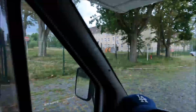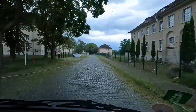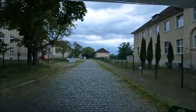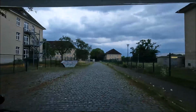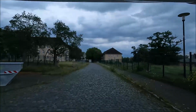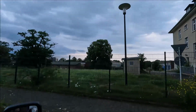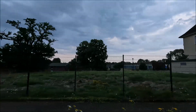Let's see how far we can get, shall we? This weather's turning. Might stop there tonight, actually. And then the gun garages. In those days, we used to store the Abbotts in there.